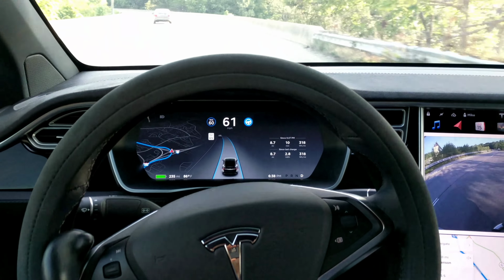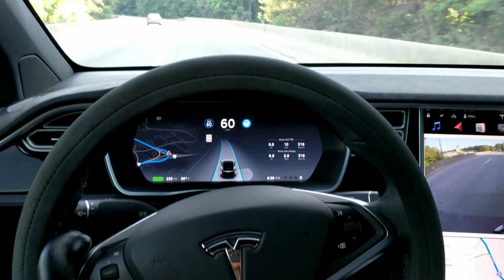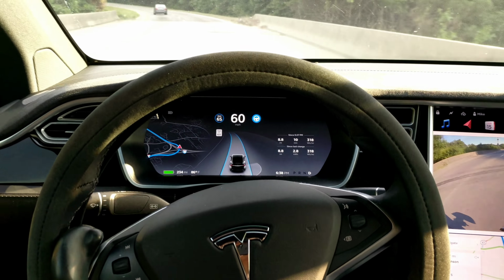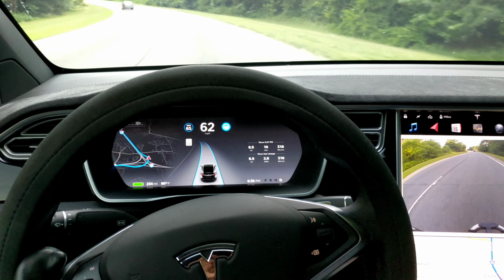Oh, it got spooked a little bit by the shadows there. I could feel that. It's been doing that on this version. It's been getting spooked by shadows. When you're in sunlight to shadows, sometimes it just thinks it's another car or something.